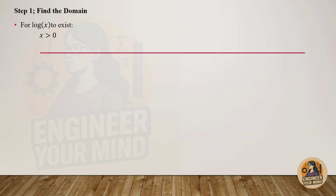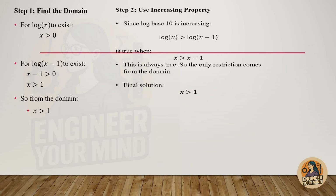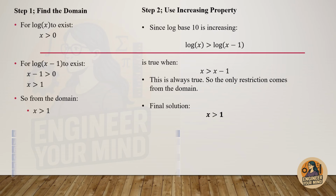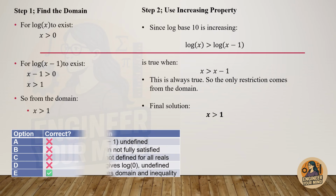Step 2. Compare the logarithms. Since the logarithm is increasing, we can compare the arguments directly. The inequality log x greater than log of (x minus 1) is true exactly when x is greater than x minus 1. This inequality is always true, but only within the domain, and from the domain, we already found that x must be greater than 1. Now let's check each option.